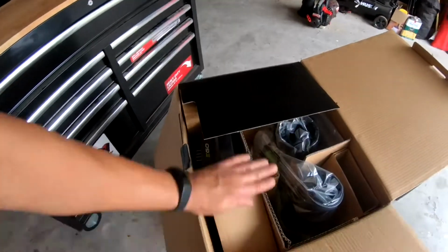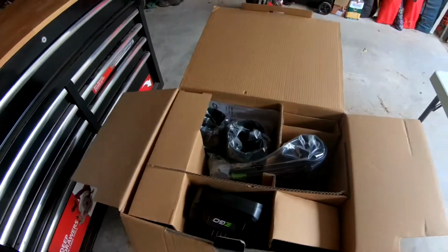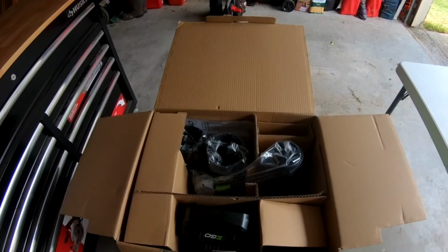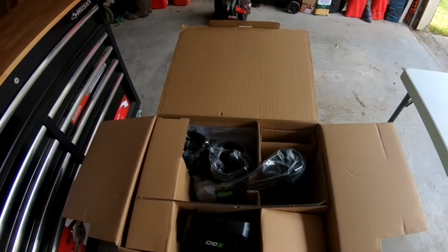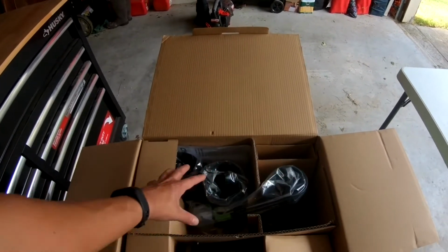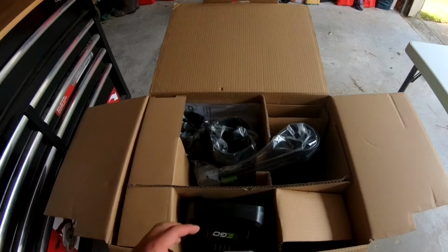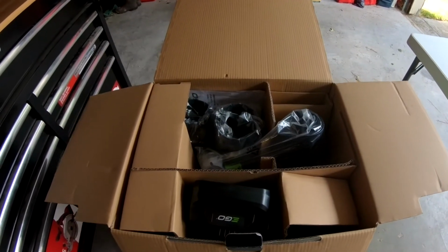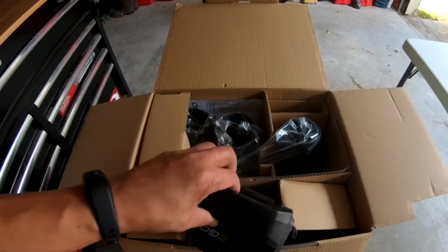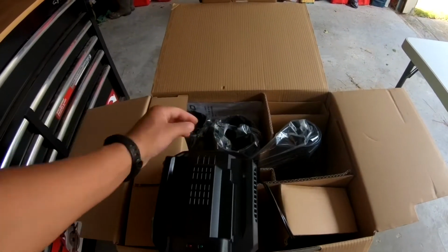So let's go ahead and see how everything is packaged. We can see it's all fairly neat in there and packaged pretty well. A lot of plastic covering. You can see that everything here is the actual blower itself, and then we can see here that this is the actual charger.